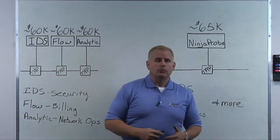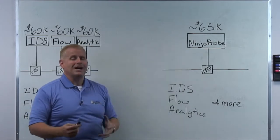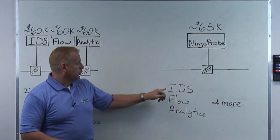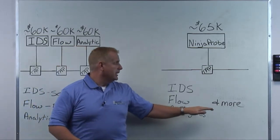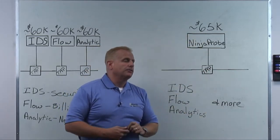Here at Rsignia, what we offer is a Ninja probe. Through the Ninja probe, we're able to combine all of these different functions into one box. We can provide IDS, flow generation, analytics, and even more at very cost-competitive pricing, which we'll talk about here in a few minutes.